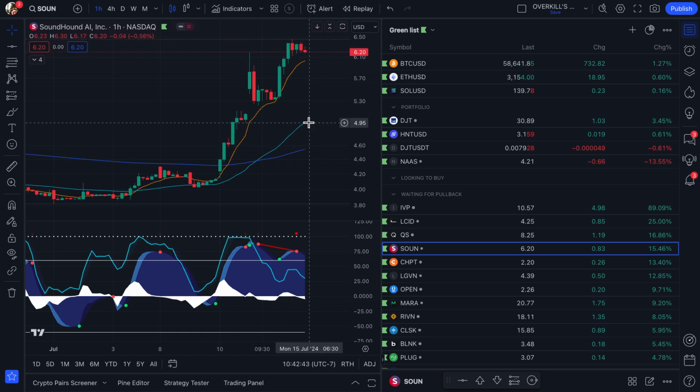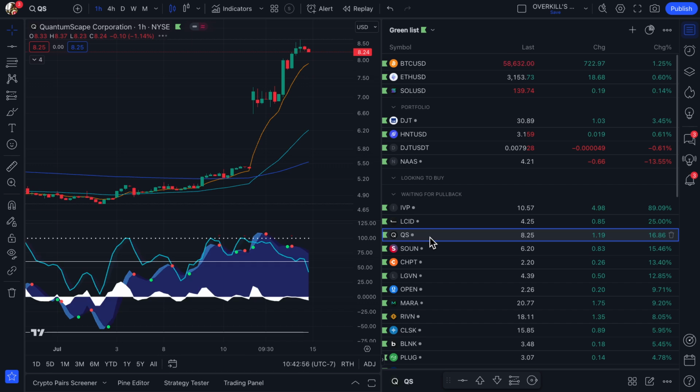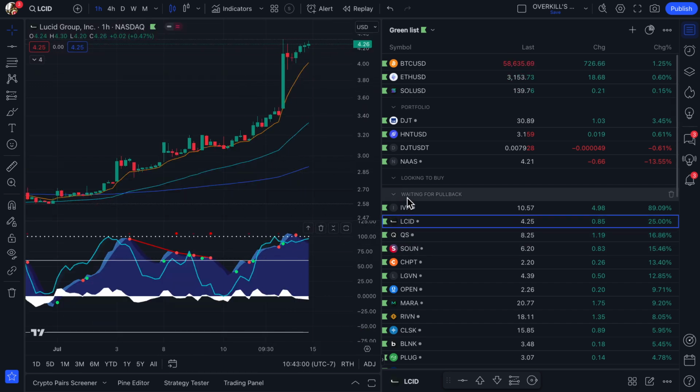If SOUN pulls back to like $5 or even $4.50 next week, and we get a green dot way down here on the hourly, that'll be a great place to snipe a trade. So, again, that is in the waiting for a pullback, okay, and that's going to stay there. What's QS doing? See, QS, the wave is still way up here. Lucid, the wave is way up here on an hourly chart.